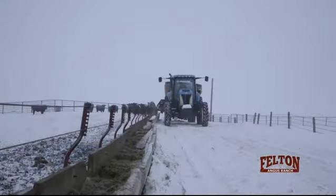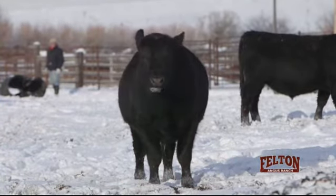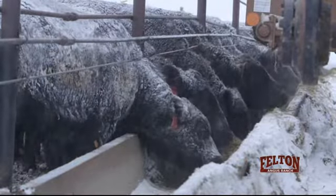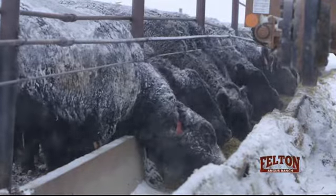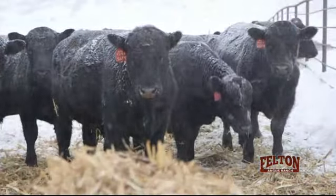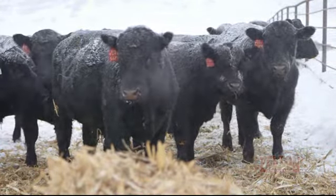You can throw all the fancy advertisement, all the big numbers at people, and say, oh man, look at my genomic enhanced EPDs. Well, that's great, but you can throw that right out the window if your bulls fall apart on you halfway through breeding season. We're trying to give a guy a hardy product that gets out and gets cows bred up and stays in the herd a long time.